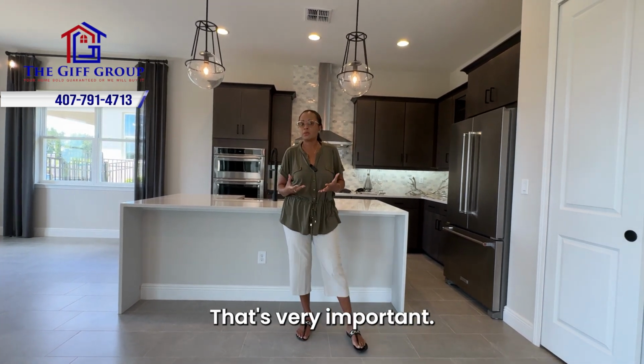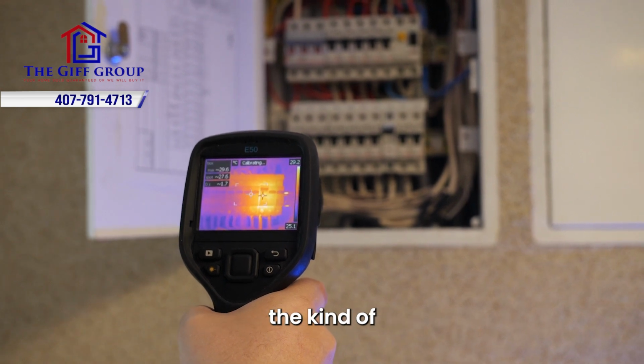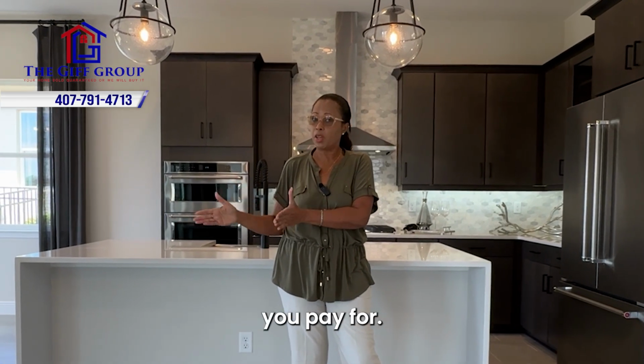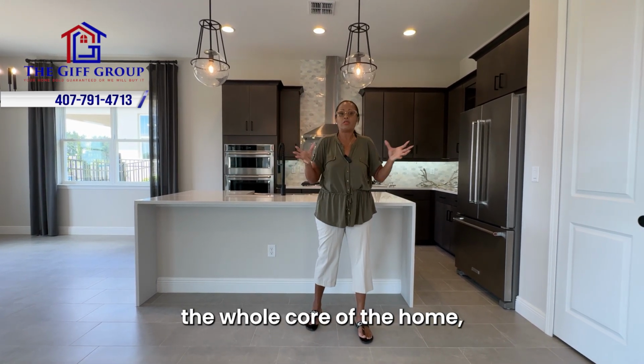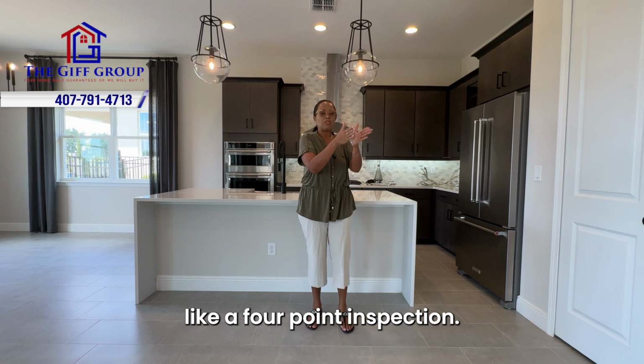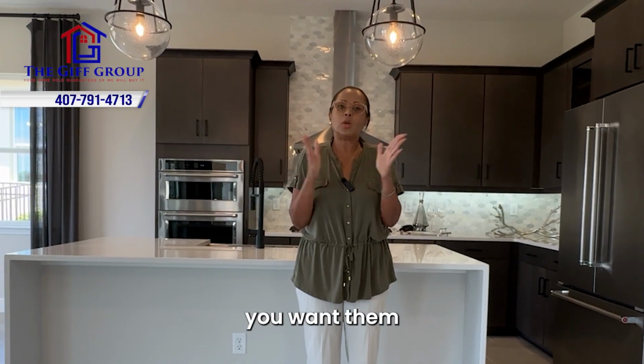That's very important. So the inspector is going to go through every single part of the home based upon the kind of inspection you pay for. But I would pay for something that would give me the whole core of the home, every single detail, like a 4-point inspection. Some companies have an 8-point inspection. Whatever it is, you want them to inspect everything.